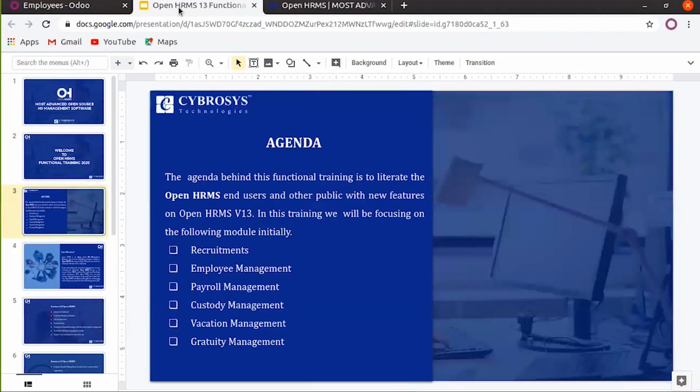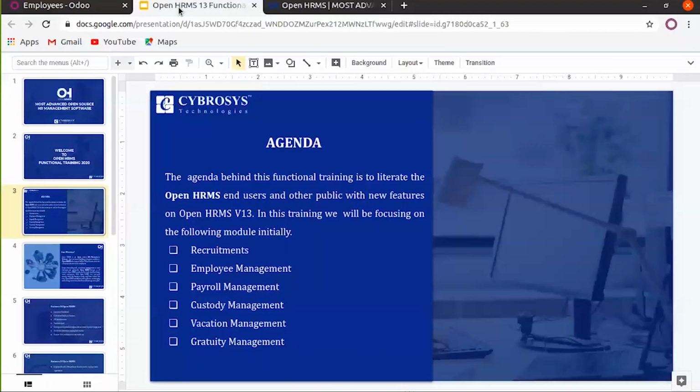The main agenda of this webinar is to provide training to the end users and other public on OpenHRMS, with the new features available in OpenHRMS version 13. In this training, we will be focusing on the following modules initially: recruitment, employee management, complete payroll management, then custody management, then employee vacation management, then gratuity management, plus some other add-ons, localizations, etc.